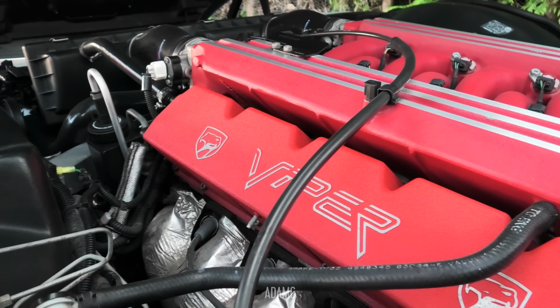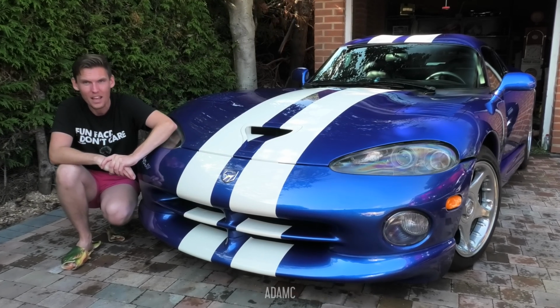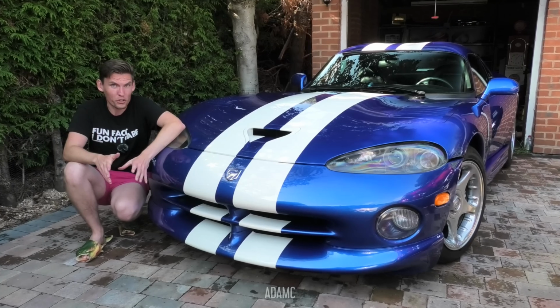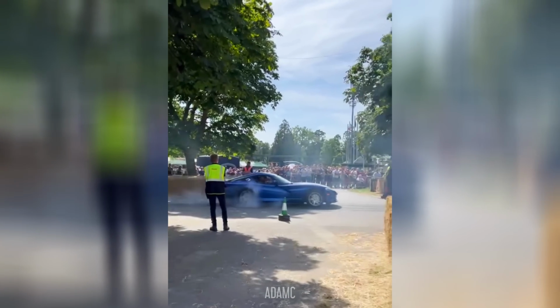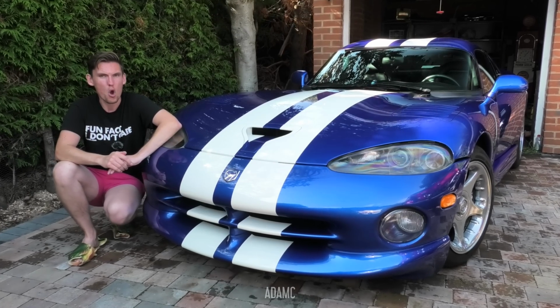And talking of money, that brings me neatly to the next issue with this car, and that is the tyres. They are 8 to 9 years old. That's not good. And due to my burnouts at Bewley, they don't have a lot of tread on the rear.